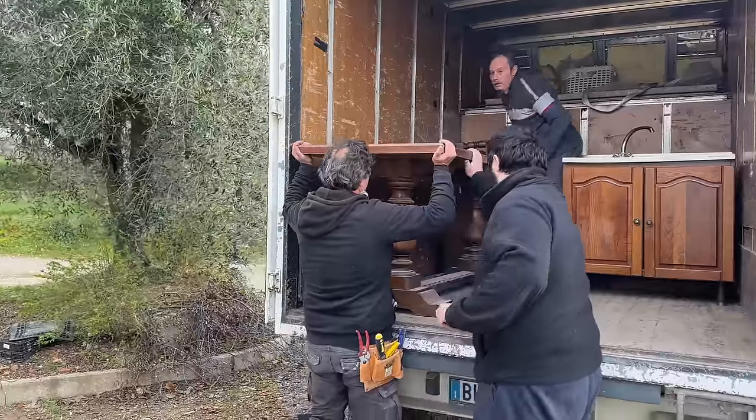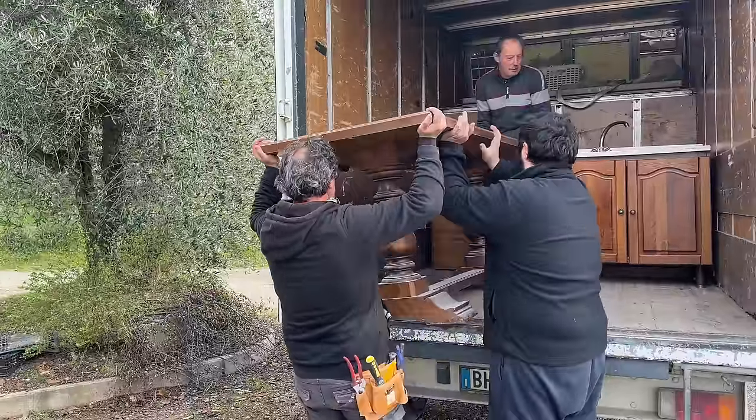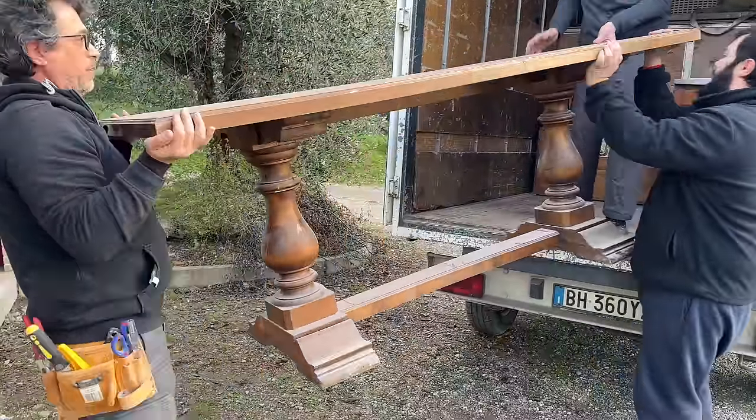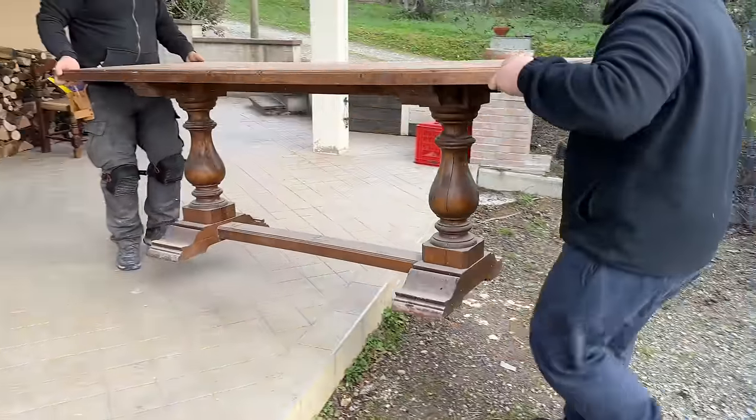I can't believe we got this table for 20 euro. Look at those legs. Yes, I'd buy those legs for 20 euro.